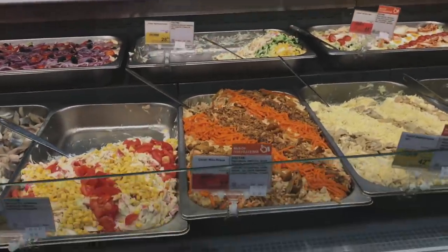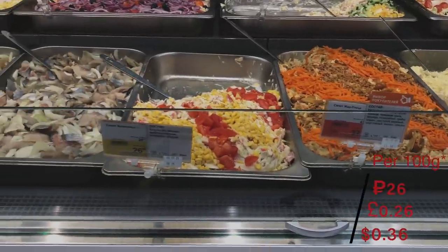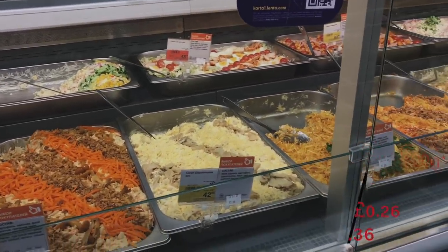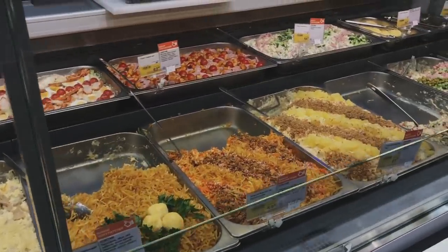So again, these are per 100 grams prices. You can see, like 26 rubles, 37. Put the price up on the screen. Some come with potatoes, veg, all healthy.